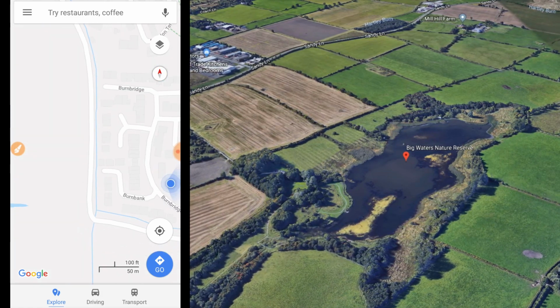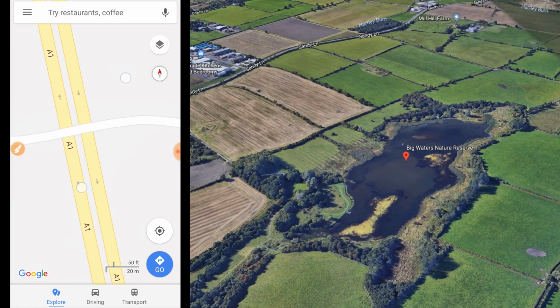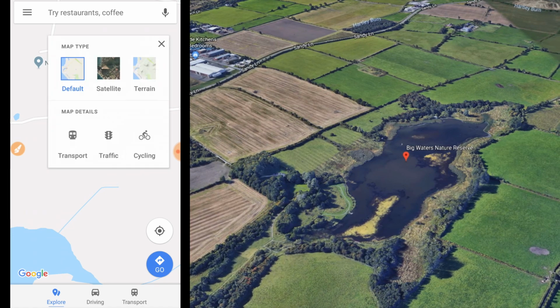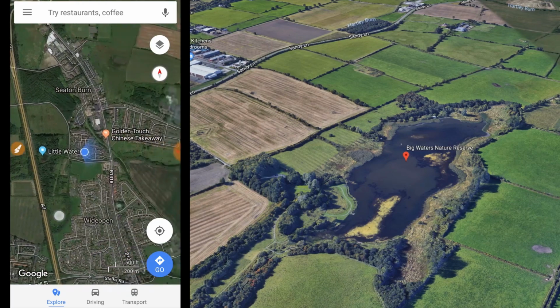Now this is an access road. That's why I haven't driven down there, and I don't want to annoy the people. And then it actually goes over the A1. And then if you come off this access road, in fact, I'll change layers so you can actually see what's going on. That's better. Right, we can see what we're doing now.